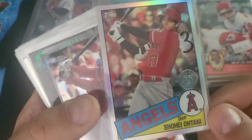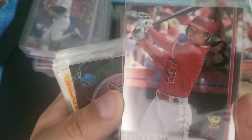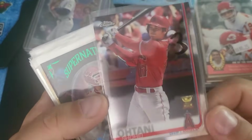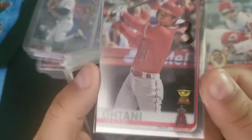Couple of no-brainer Ohtanis. We got this Topps Chrome Refractor '86 Throwback, and then a Topps Chrome Rookie Cup for $1.50. I've been selling the base Topps ones for $5 to $6, so I'm thinking I could get 8, 9, maybe even 10 for this now. This is Chrome.